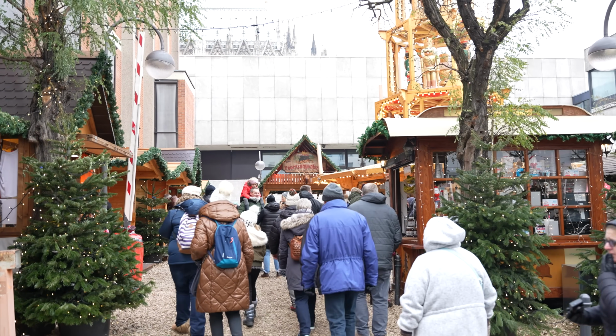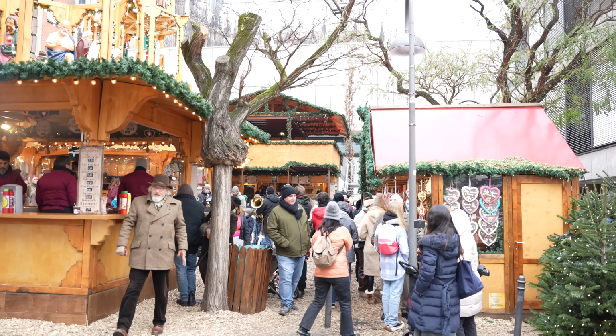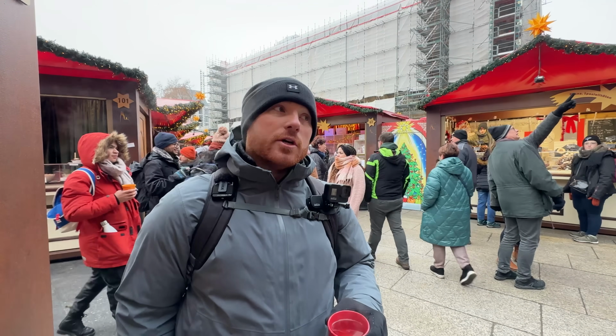I mean, these are the largest Christmas markets that we have been to yet. And we still have Amsterdam tomorrow, which from what I was looking at looks pretty big, but I don't know if it's as big as what is here. So let's keep moving.